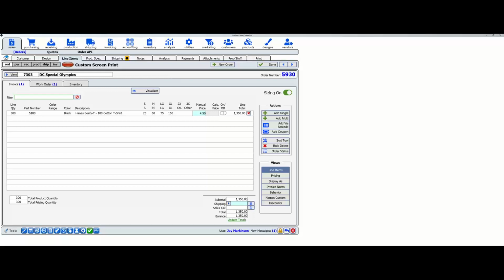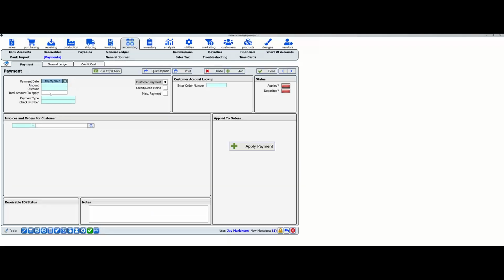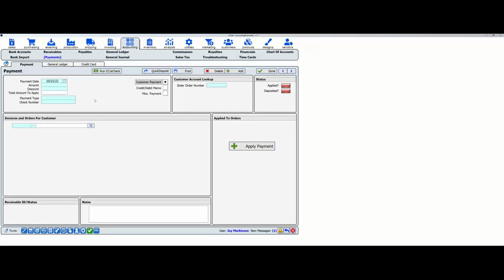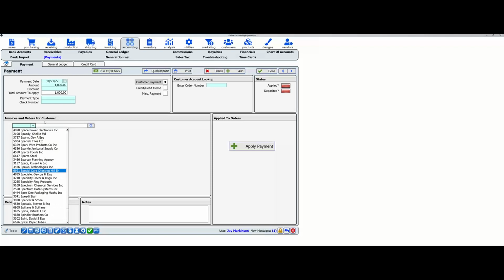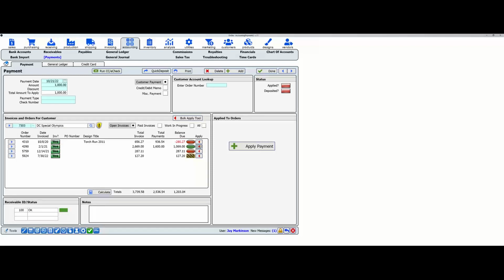Yeah, certainly. So when you go over here to accounting and I receive a customer payment, you could take credit cards right from within the on-site system. So I could go to credit card and I could just do it right from here. You can also attach a terminal to the computer and do it from within on-site. But let's say you use another terminal or some other payment processor. You can certainly process it outside of on-site and then just type the information in here. So I could type in, let's say it was $1,000. You processed it for Special Olympics. And then I want to apply it to an order.